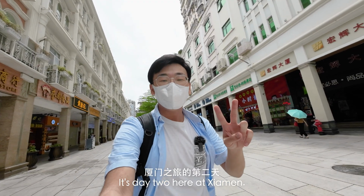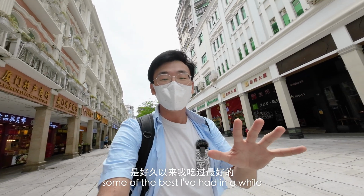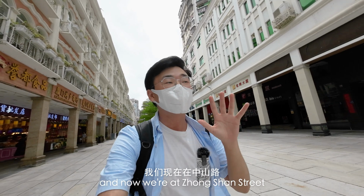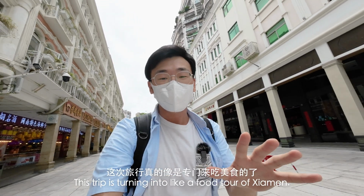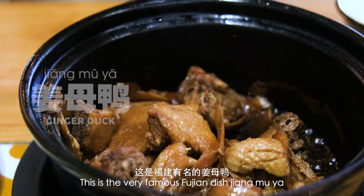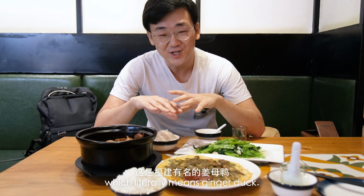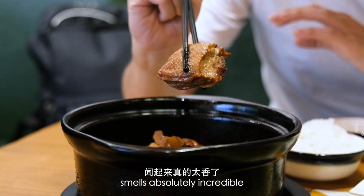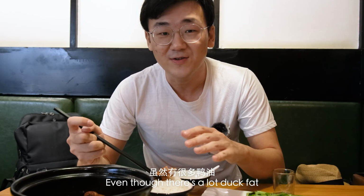It's day 2 here at Xiamen. The food yesterday was some of the best I've had in a while. And now we're at Zhongshan Street, and we're gonna go have another very famous Fujian dish. This trip is turning into like a food tour of Xiamen. So this is the very famous Fujian dish, 姜母鸭, which literally means ginger duck. Look at that, it smells absolutely incredible. The aroma of the ginger and the sesame oil. And even though there's a lot of duck fat, it's not greasy at all.